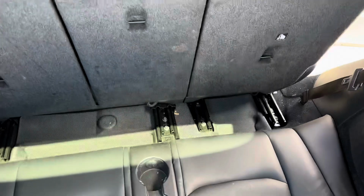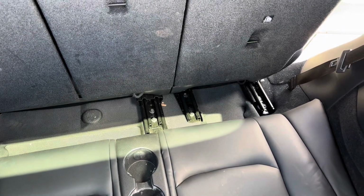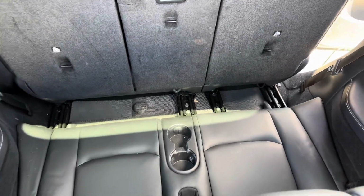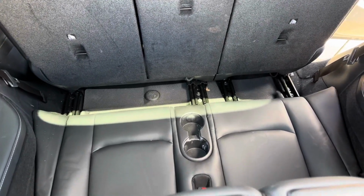Now, it is only available on the long range trim. So if you wanted the standard or the performance version, you can't get the 7-seater. Only the Model Y long range can you use it with.